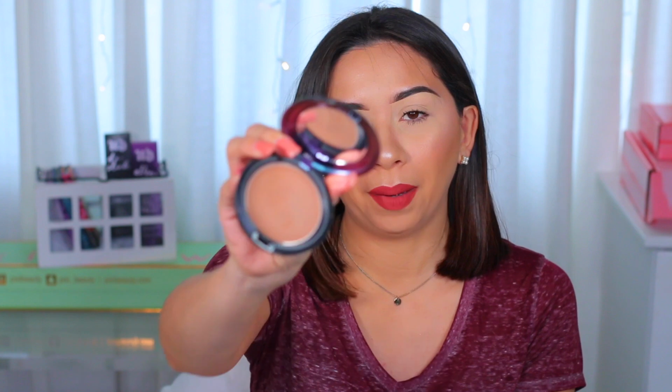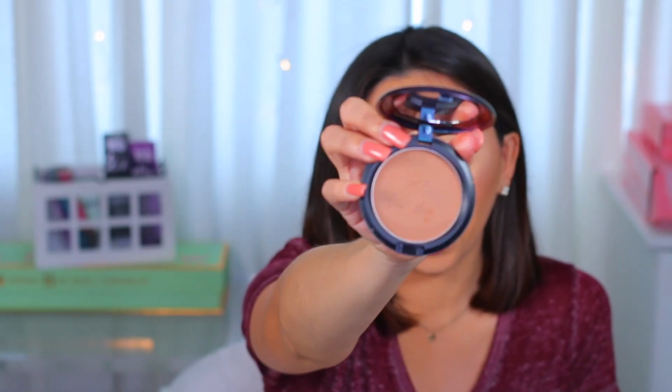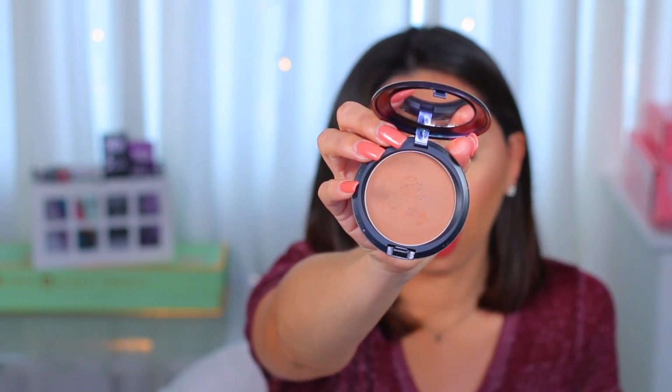This first one is Matte Bronze by MAC. And it's exactly what the name is. It's just a matte bronzer. The only thing that I did notice is that it gets hard pan whenever you swatch it. So you can see it right there. Now, once I go over it with the brush, I'll swatch it on my arm, because I feel like on the back of my hand it's just not working.